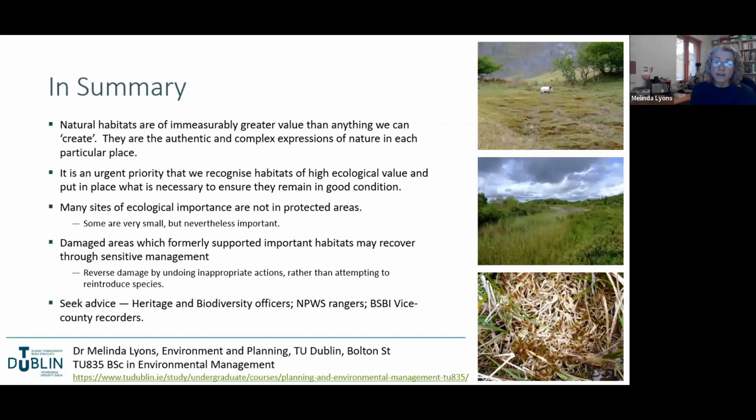It's an urgent priority that we recognise habitats of high ecological value and put in place what is necessary to ensure that they remain in good condition. Many sites of ecological importance are not in protected areas. Some are very small, but they're still important. And damaged areas which formerly supported important habitats may recover through sensitive management, so that's important to bear in mind. We may be able to reverse damage by undoing inappropriate actions rather than attempting to reintroduce species.